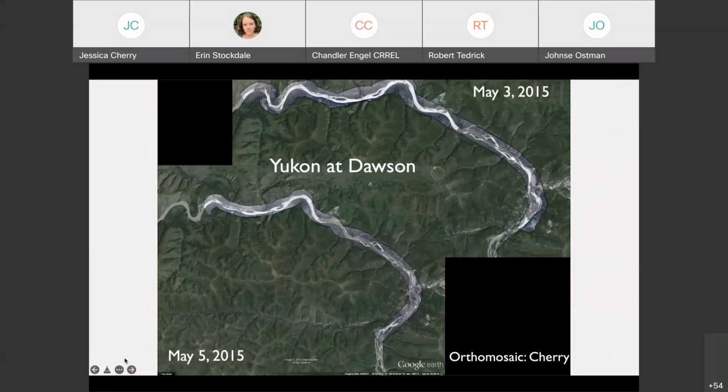So on that same campaign, I'd gone out on May 3rd, starting at Dawson, and taken this imagery in the upper right-hand corner. In the lower left-hand corner, I went back 2 days later, and you can just see the change. The breakup front is relatively dynamic that year, in that there's a distinctive breakup front, and it's propagating over the course of a couple days.